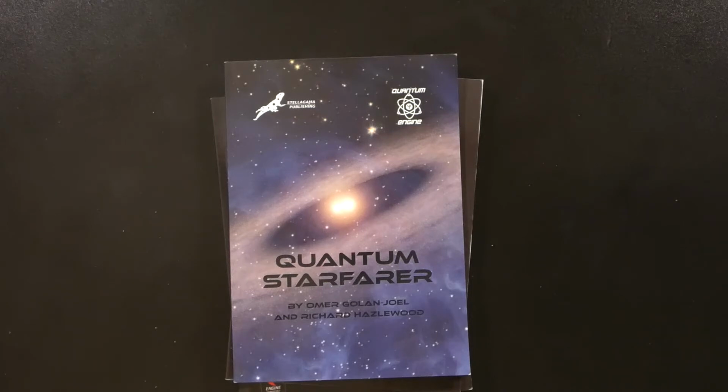This time, I'm taking a look at actually a couple offerings. One of them I'm actually going to go into a bit of depth on. The other two I'm going to touch on simply because they're related products. The key one is Quantum Starfarer. It is from Stellagama Publishing, author Omer Golan Joel.